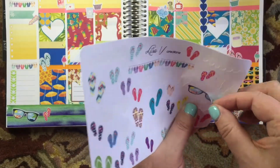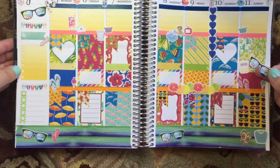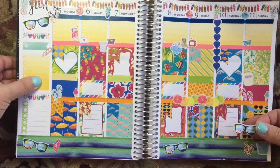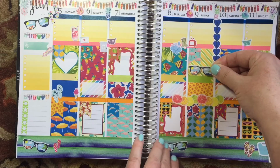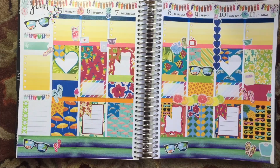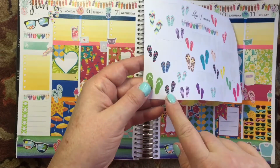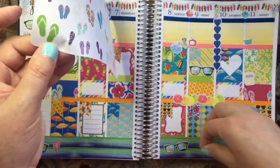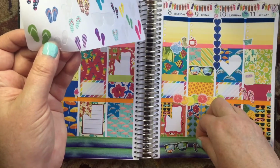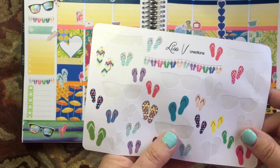I still think that I want to use this, but I think that I want to put it in a random place. Let's see. Where can I put these? Yeah, I think right there's perfect. Okay, now, tons of flip-flops. That's what we need. I love these that are separate, but they're really cute because they have the little anchors on them. Okay, cute.